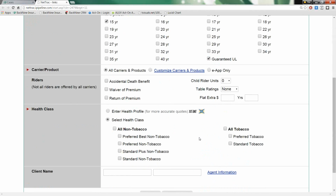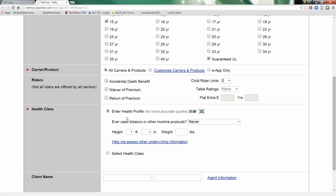If you've already talked to him about underwriting classes, or his health, he's probably not going to know his underwriting class. You can go ahead and choose an underwriting class. If you're really unsure, or he mentioned some specifics that you think, hey, this could be a red flag, you can use this tool right here, Enter Health Profile. And the first question here is just height and weight. So you can say, hey, I have a 5'10" individual who weighs 265 pounds. So you say, that may be on the heavy side.